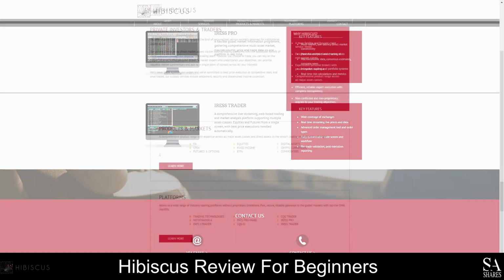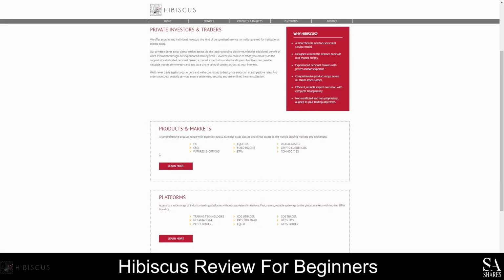And MetaTrader 4 is currently one of the most popular trading platforms in the world. It was released in 2005, and this platform is renowned for its advanced analysis tools, technical indicators, customizable charts, expert advisor support, and much more. To learn more about the platforms and tools you can use as a Hibiscus Group Limited client, simply click on the Platforms tab.